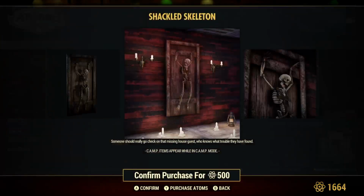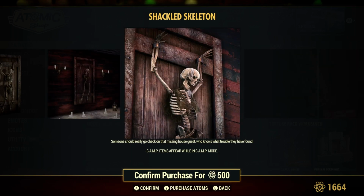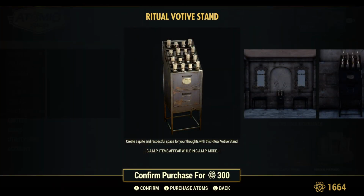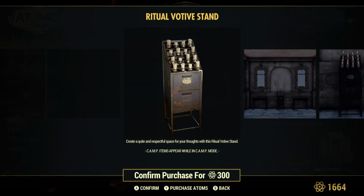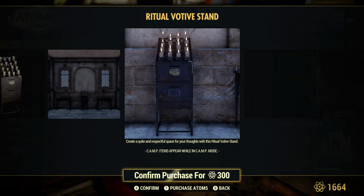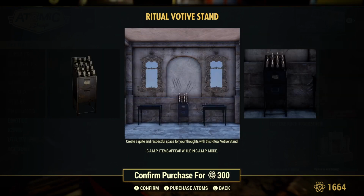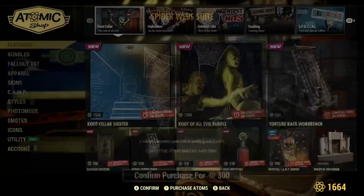We also have the shackled skeleton. Kind of reminds me of Han Solo in Carbonite. Oh, it looks like he's still got some hair on him. That's a little odd, but that's very interesting. Ritual votive? Votive? I think maybe that's what it's called. Wow, that's actually kind of interesting. I'm wondering if that would produce light. I tend to use a lot of oil lamps and candles for my camp, and I'm wondering if that would be a good producer of light.